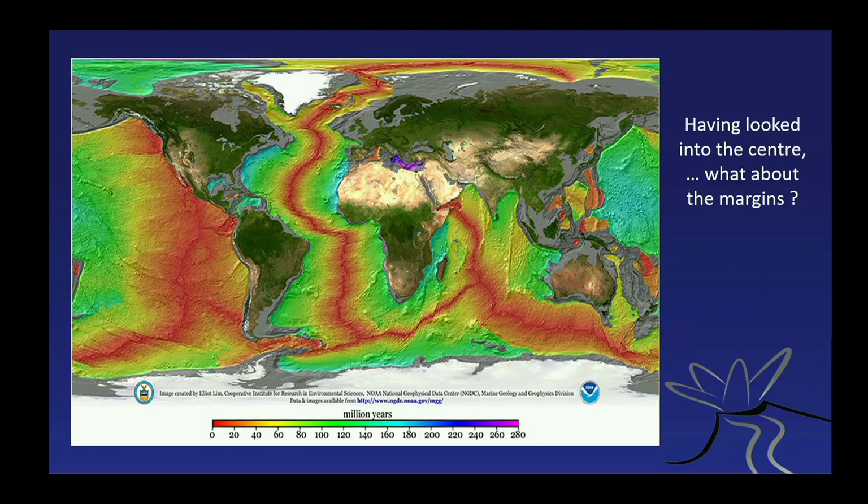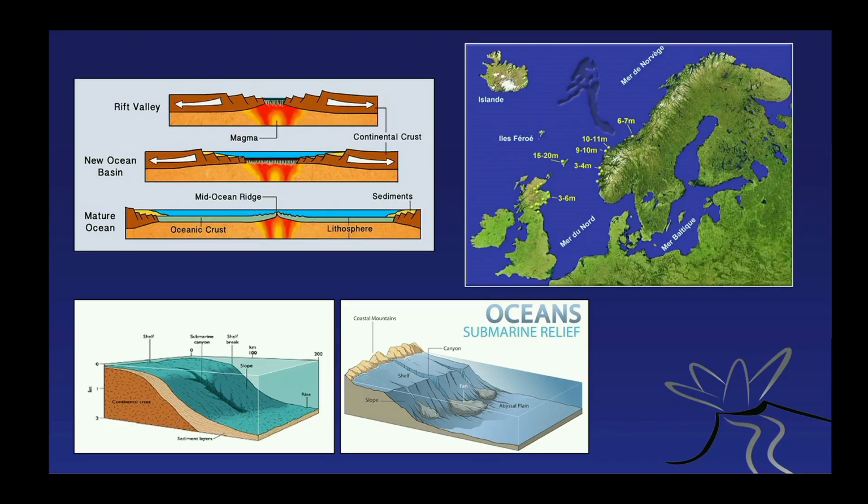So, having a look at the center of the ocean, we just looked at this red spine of the Atlantic. I also like to talk a few minutes about the margins of the Atlantic. So, what happens at the margins? Well, when the ocean drifts apart, when the ocean spreads, then the margins on either side are initially passive margins. Nothing much happens at them, apart from the fact that we might have some instabilities, some landslides. And here where it says sediments in our top left panel, this is the passive margins. And all of Norway has a passive margin.